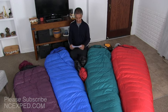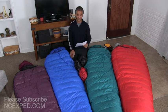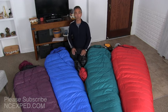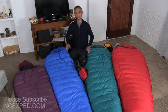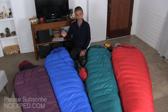The Antelope is rated at minus 25, comfort level down to 10, limit down to minus 2, and extreme down to minus 43. I've taken this down to minus 25, and I slept. So that's the thing about these bags, is if you're looking for a different manufacturer besides Western Mountaineering, there are a mountain of options, a literal mountain of options. But I've gone with Western Mountaineering simply because I found them to be the best construction, durability, and warranty on the market. Now, as you'll see, there are different thicknesses of bags.